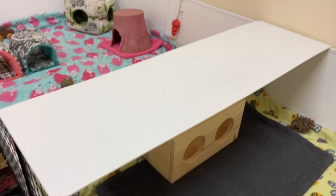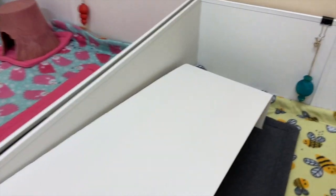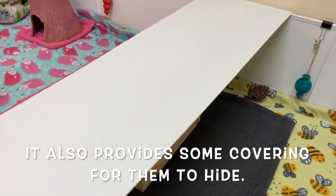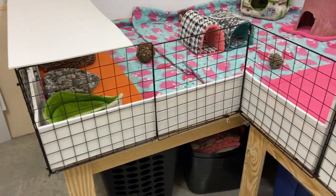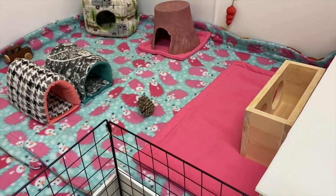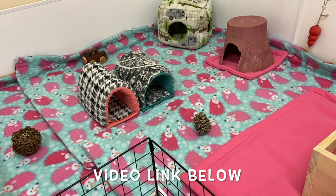We also had some extra of this stuff left, so my mom and I measured and cut some of this so it could lay over, because I really don't want the boys trying to jump over to the girls' side of the cage. So I've got their little name tags here. This side was originally for the girls, but if you have seen our last video, sadly Godiva passed away. So there's only 2 girls left.